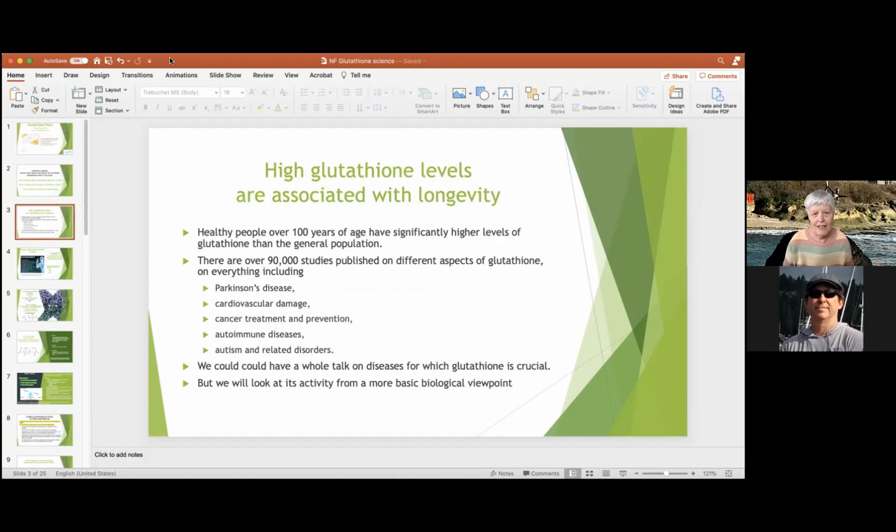So first, glutathione is well established in the biology literature, and it is well known that high levels of glutathione are associated with longevity. So people over 100 years old have significantly higher levels of glutathione than the general population. There are like 90,000 studies that have been published on glutathione, and it includes a lot of what it's used to treat. Supplements are used to treat Parkinson's disease, cardiovascular damage, cancer treatment, autoimmune diseases, autism, the list goes on and on and on.